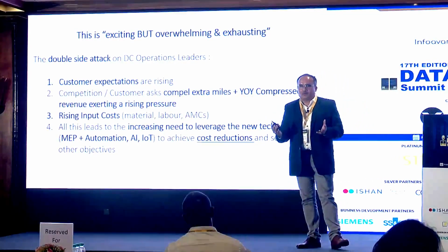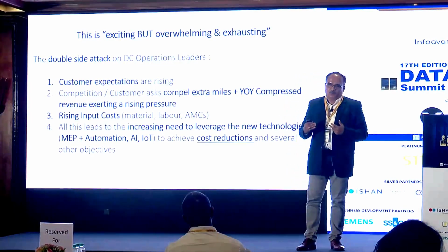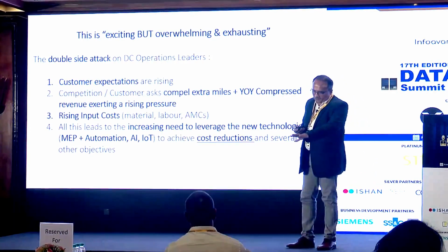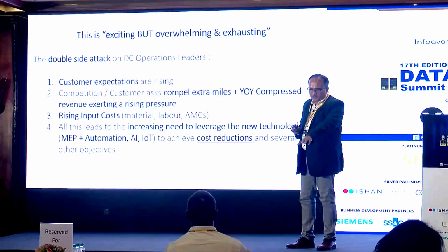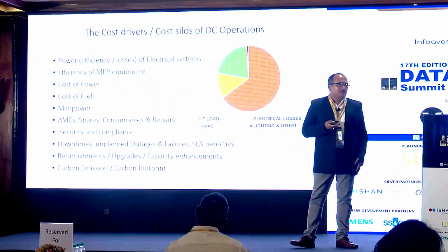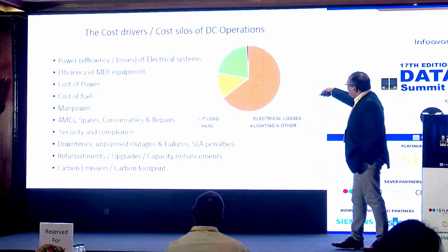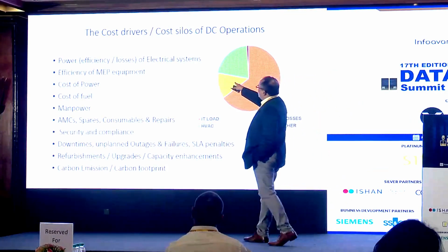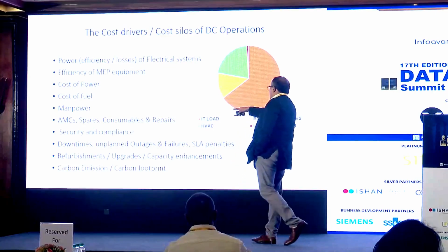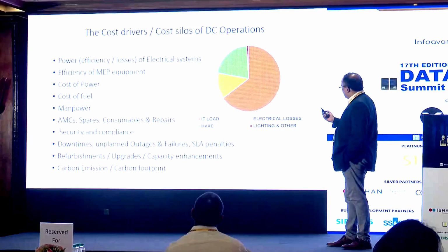You only have one option, is to innovate, implement some technology, do something that you have not done before, and try and achieve the new normal. So that is where, if we talk about data centers, there is a lot of MEP automation, AI, IoT happening. We are not talking much about data centers because I think there are only 1 or 2 people from data centers here. This is typically a pie of any data center, just for your information: power efficiency, MEP equipment, cost of power, cost of fuel, manpower, AMC spares, security, compliance, downtimes, refurbishments, carbon emission, etc.